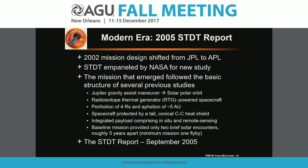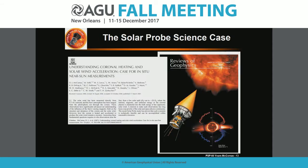And so this mission had a baseline mission. It only provided 2 brief solar encounters. They were roughly 5 years apart. And actually the minimum mission was just 1 flyby in very close. And so this STDT report was published in September 2005. We were all very hopeful that that would lead finally to a mission.